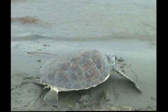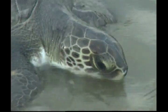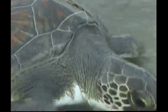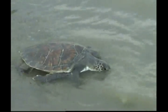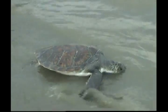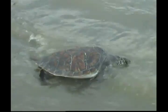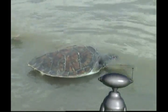The turtle can't crawl out of it because the shell is permanently attached to the spine and the rib cage. Turtles have webbed feet for swimming. Sea turtles are especially adapted for aquatic life, with long feet that form flippers and a streamlined body shape. They rarely leave the ocean, except, Zeke, when the females come ashore to lay their eggs.